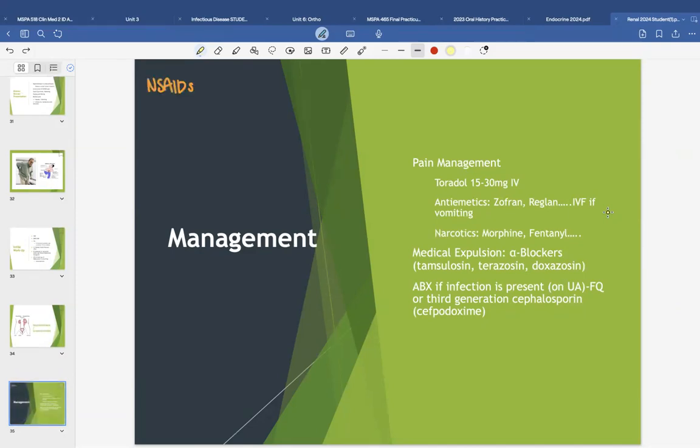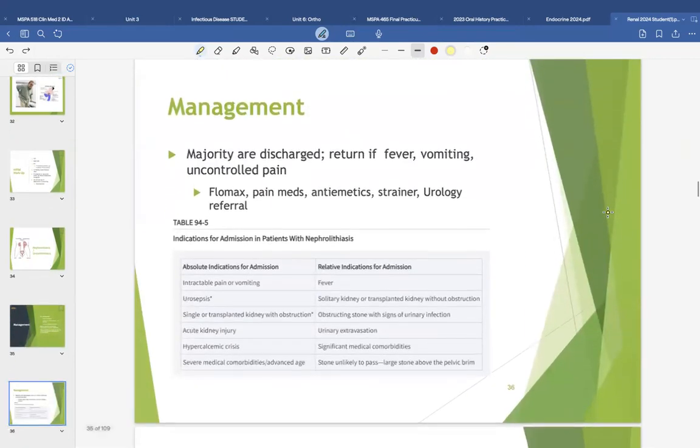Most people go home. You give them red flag symptoms to come back for: fever, vomiting, uncontrolled pain. Give them Flomax, some fluids, and a strainer so they can catch the stone when it comes out.